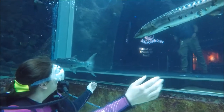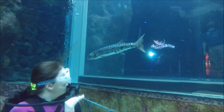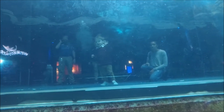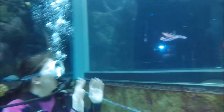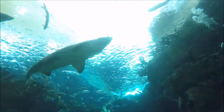So here I was trying to say, wow, that thing is huge, and then I remembered, oh yeah, it probably thinks my fingers are food, so I'm going to keep those close to me so I don't get bit by the barracuda. So the glass here, by the way, you might even see, is very, very thick. The glass is probably, what was it, 12? Close to a foot thick.